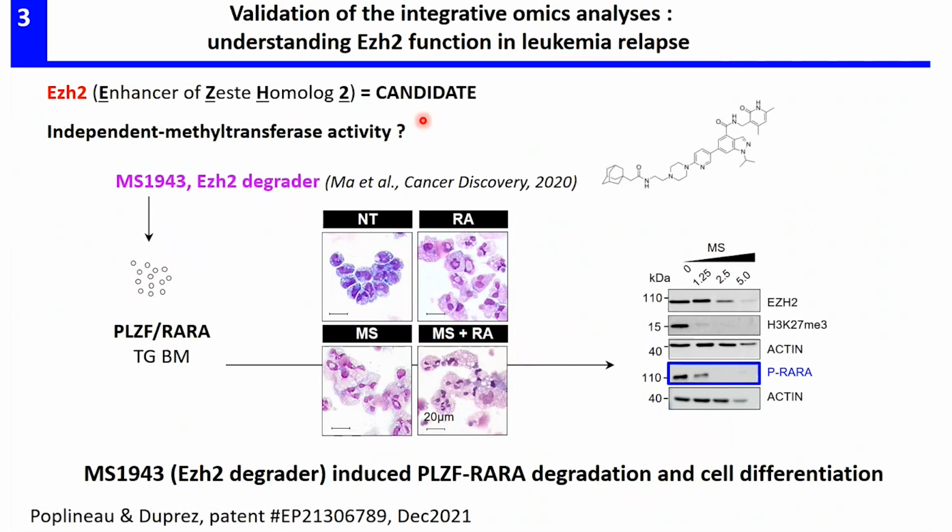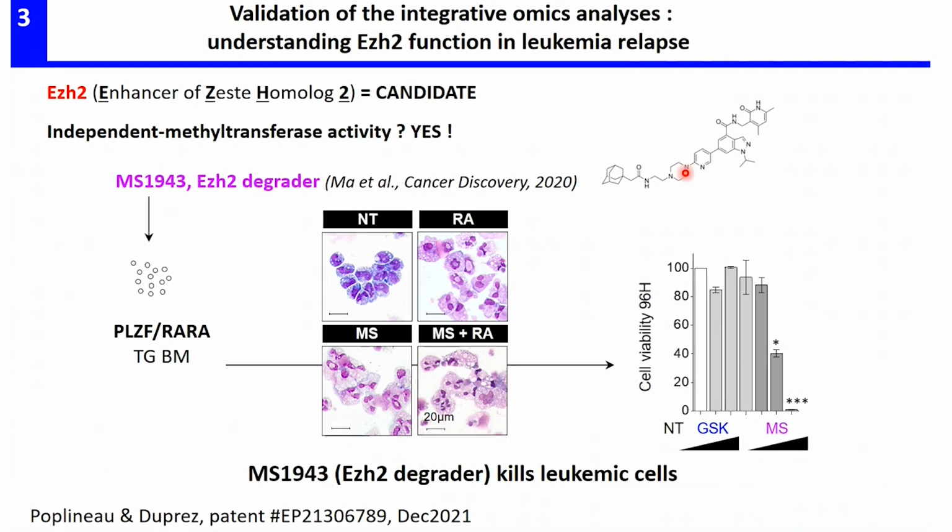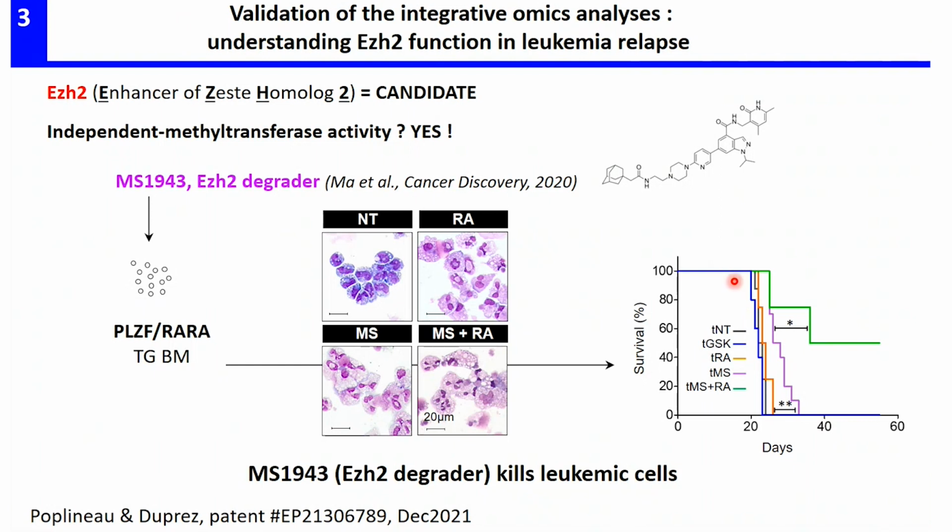So finally, we looked at the non-methyltransferase activity of EZH2, the non-canonical activity of EZH2, and we used an EZH2 degrader. We treated our leukemic bone marrow with the EZH2 degrader, and what we found is that we observe leukemic cell differentiation, and we also observe PLZF-RARA degradation. The EZH2 degrader kills leukemic cells in vitro, and when combined with a retinoic acid treatment, significantly prolongs mice survival.